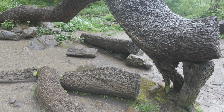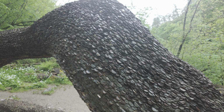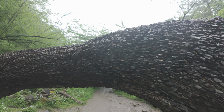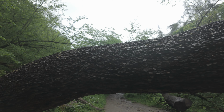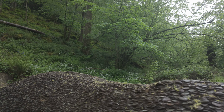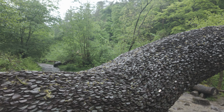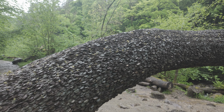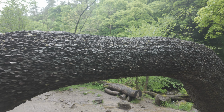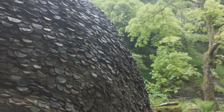I think the clue's in the name, because what you're looking at here is a tree with an absolutely ridiculous amount of coins which have been pushed into it. Like, absolutely ridiculous. Look, it's all the way down. You can't see the bark, literally. All you can see is coins.